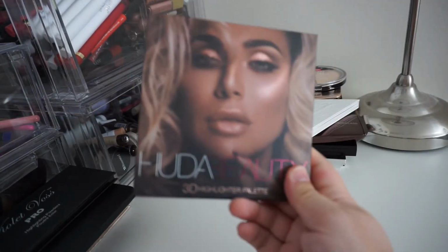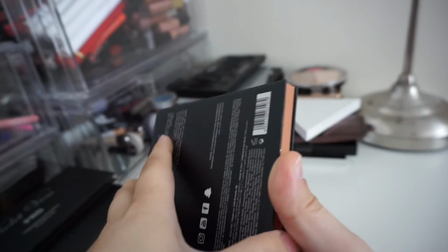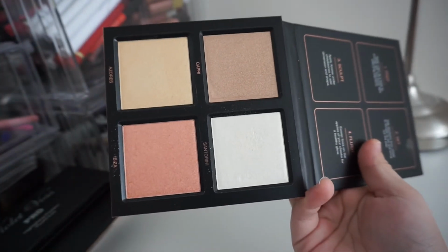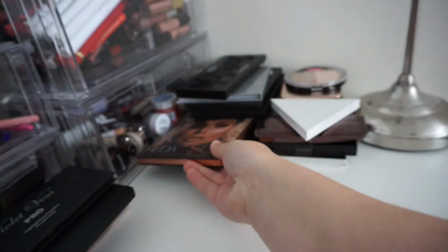Next, I have this, and I still haven't made up my mind about it. This is the Huda Beauty 3D Highlighter Palette in Pink Sands. This is a beautiful palette, and I've used it a couple times, but I haven't decided whether or not I really actually like it. So for now, I'm going to keep it, but that might change later.